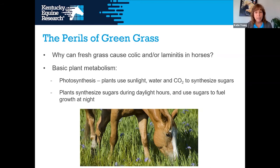And that's what they do. They make sugars, and they make sugars, notice, with the sunlight. So when they have all the right conditions, sun, water, carbon dioxide, they make sugars. And then during the night, when the sun has gone down, the plants use those sugars to fuel their growth.